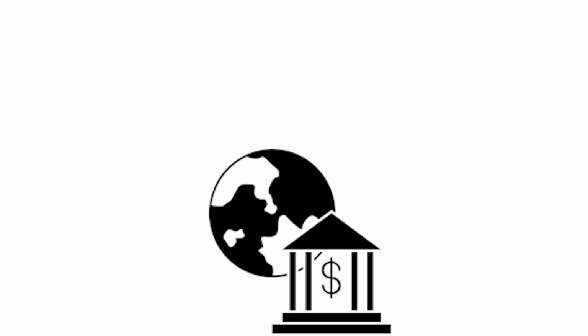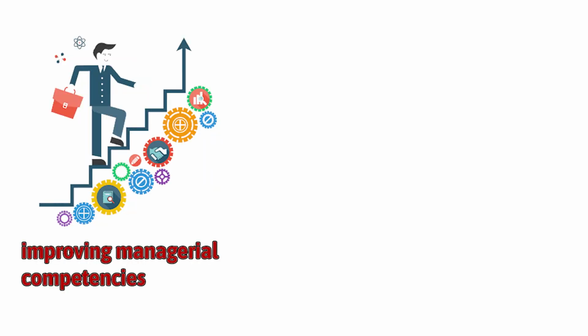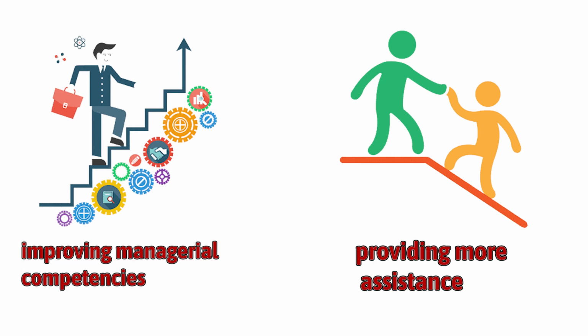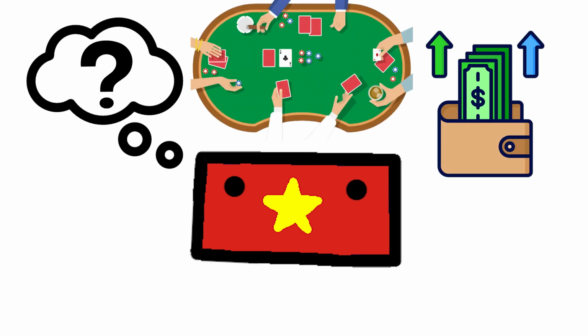The World Bank suggests lowering barriers to FDI in services, improving managerial competencies, and providing more assistance for the implementation of technology. So, Vietnam needs to do something soon, or else they'll be needlessly spending money like a gambling addict waiting for that jackpot.